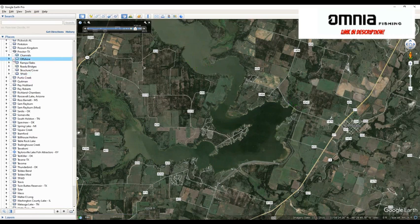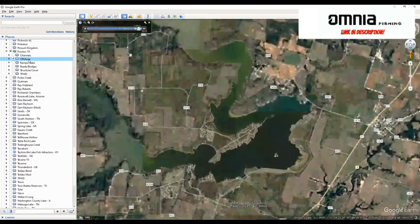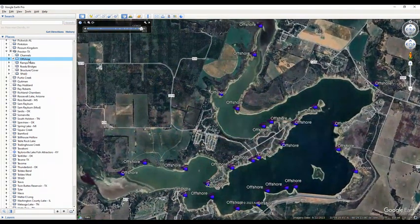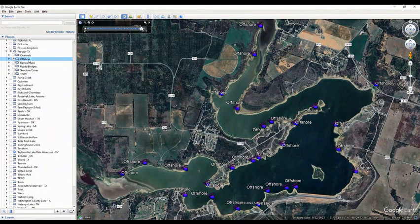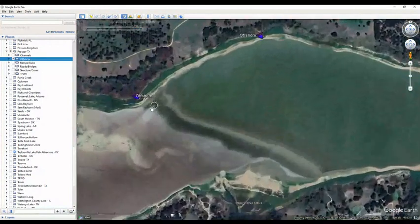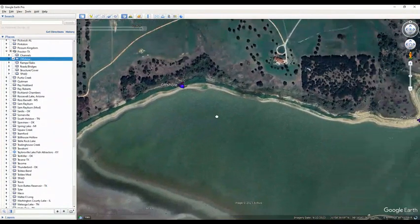Now we also have the offshore spots. This is where you're going to see the date change. When I double click it, it only goes to the date that I actually brought in and went out to the mapping on Navionics Mobile and marked these offshore spots. Like I was saying before, 1223 is the image. Some of these offshore spots are actually on the shore right now. I mean, this lake is extremely low right now.